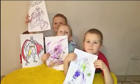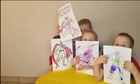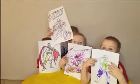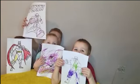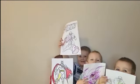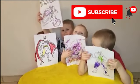Who do you think did the best? Kevin colored the whole thing mostly in one color. Frank with the whole got at least three colors on his page. JB only did the outlines. And Raymond colored the whole cape. Who do you think won this challenge?